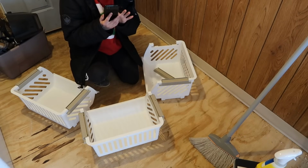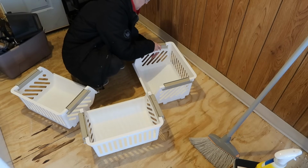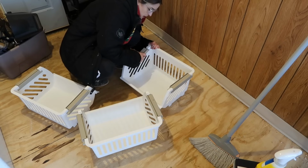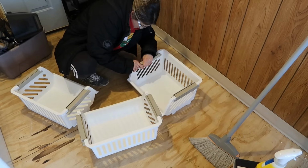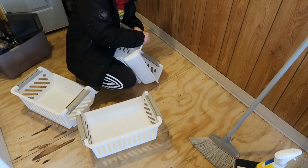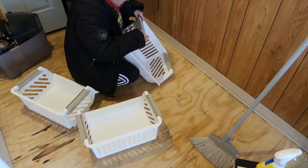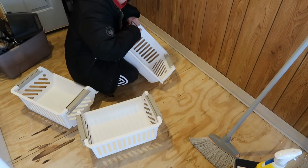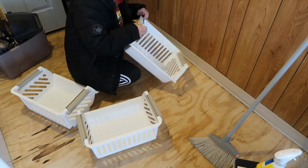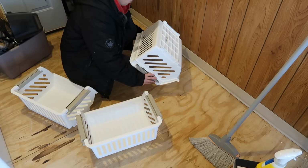Stackable containers. I'm looking right at it. How do you stack them? What? Why did you take this off? Now how do you put it back on? Crying out loud. Come on. Why did you do that? Oh. Well, okay. Don't do that again.